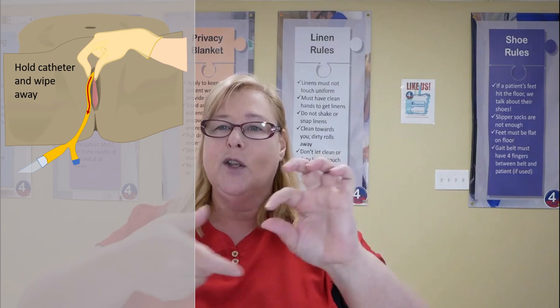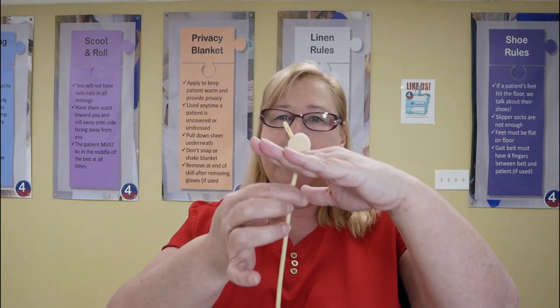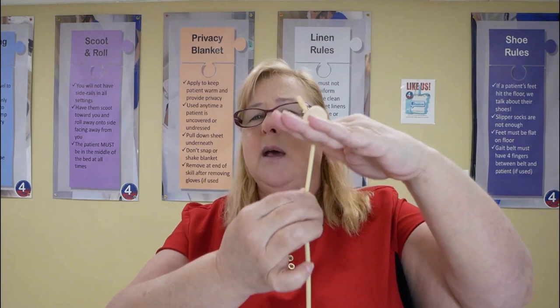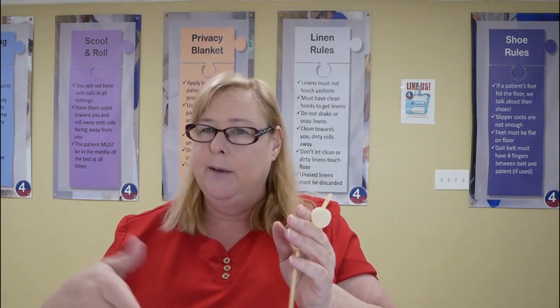So you want to hold that catheter where it exits the body so that as we're wiping away, as we're cleaning that tubing, we're not pulling on the inside of the body. If you've got a catheter inside the patient, remember that balloon just kind of keeps it in place. It will deal with a certain amount of tugging, but if you tug too hard, it's going to come out, and that can be very painful because you've got this balloon going through an opening this size. So you're going to end up with tearing and bleeding and pain, and it's not pleasant. So you don't want to do that.